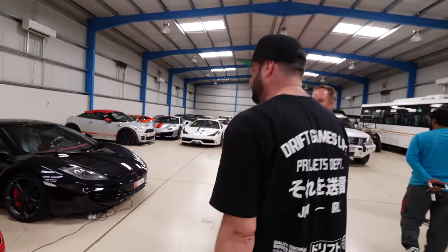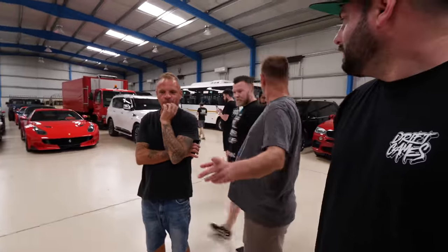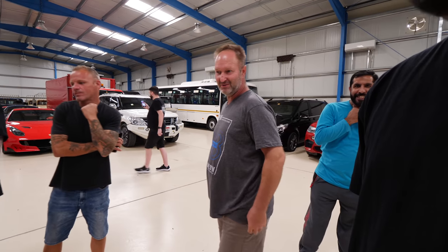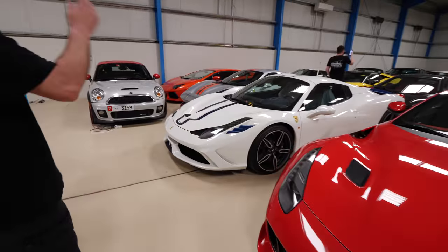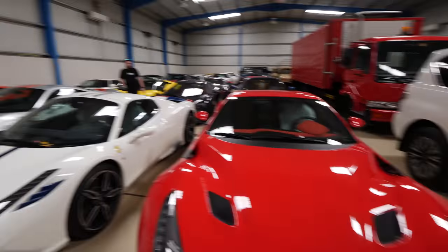We replaced the turbo on this thing. One turbo went out. 70,000 dirham we paid to replace one turbo. So that is nearly 20,000 euro for a turbo. One of the two. And then here it just gets absolutely, I'm going to say, where do you start?